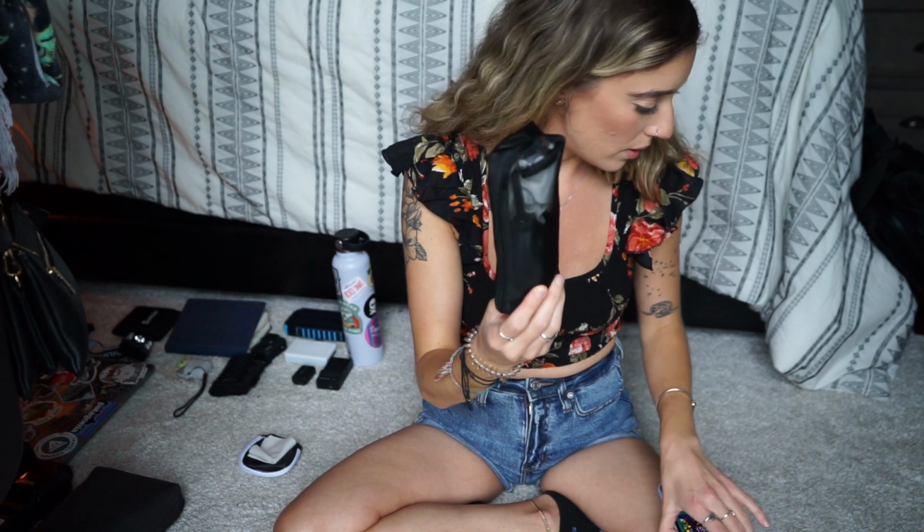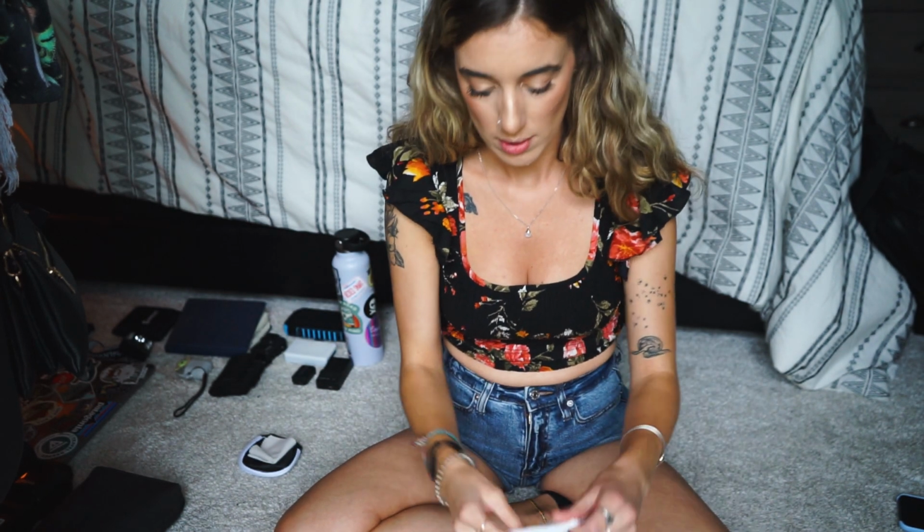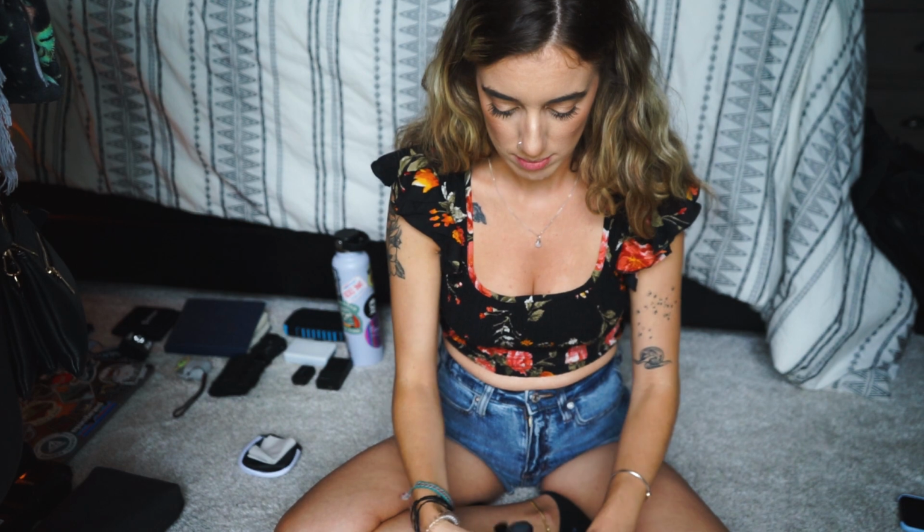I keep a cleaning kit with me. It doesn't have a ton in it, but these are important. This little puff, microfiber cloth, these things. I honestly don't even know what these are called.